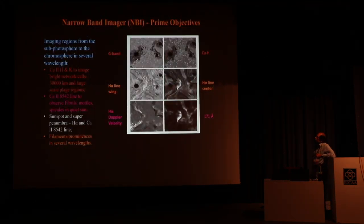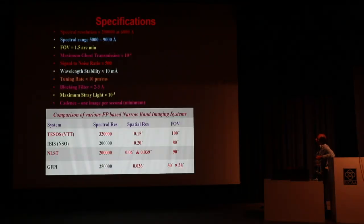The second instrument which I mentioned is the narrowband imager. This will have calcium H and K, calcium infrared line 8542. And it'll of course have H-alpha. The idea is to be able to look at different types of phenomena, which include sunspots. I've already talked about this in the earlier part of my presentation, and also look at filaments and prominences in several wavelengths. The specifications are it will have a spectral resolution of about 200,000 at 6,000 angstroms, field of view of 1.5 arc minutes, which is the field of view of the telescope, which I mentioned earlier.